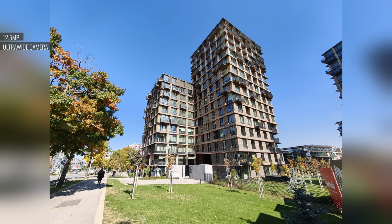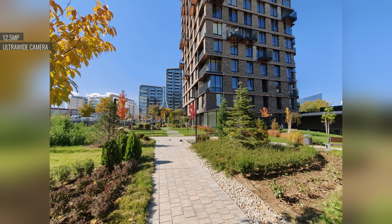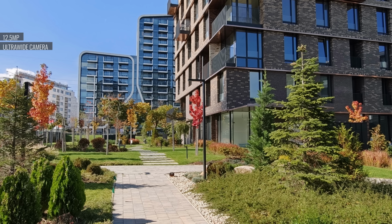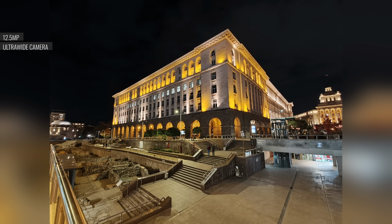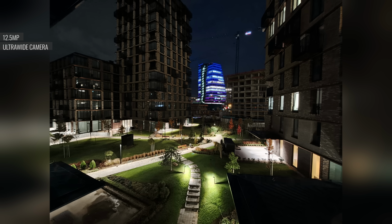Okay, moving on to the Find X9 Pro's ultra-wide camera. It puts in a solid performance. Colors and dynamic range are excellent, and detail is very good. At night, the ultra-wide camera does fine too, along the same standard as other flagship camera phones. Detail is alright, dynamic range is good, and colors are generally on point.